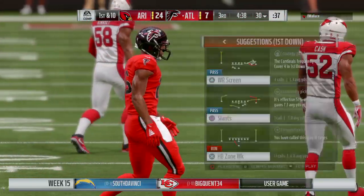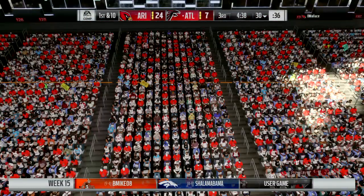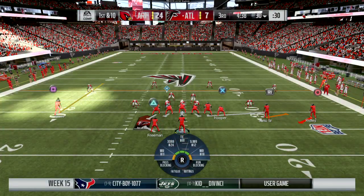And the Falcons will be taking over 1st and 10. So we get set to start this third quarter. Here's the Falcons offense now. They were able to get the stop defensively. Now a chance to turn that into points on the offensive end.